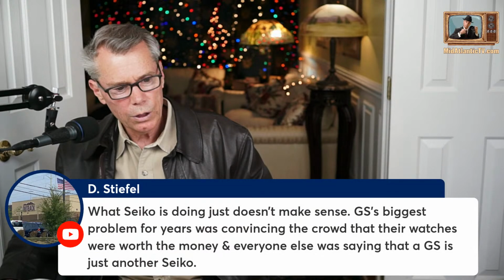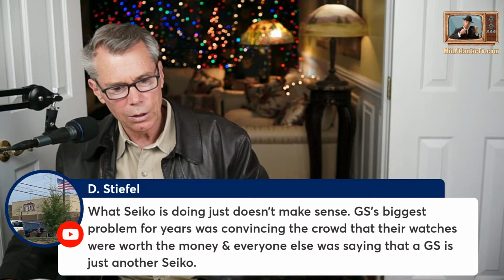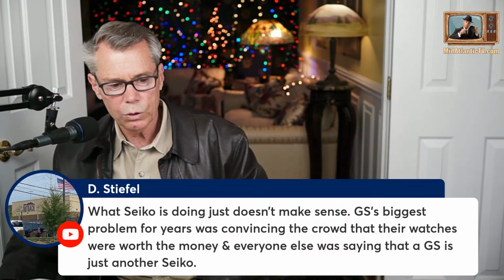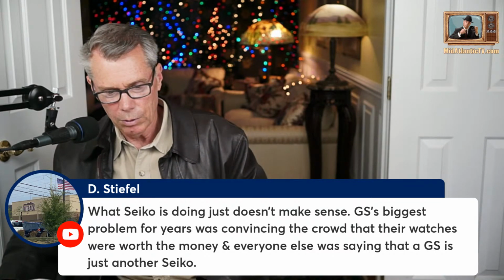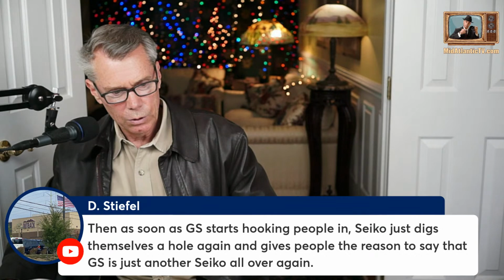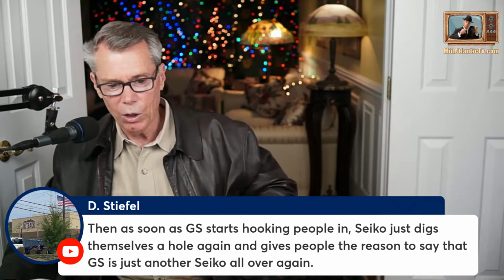Let's see here. It blurs the lines. Okay, what Seiko's doing just doesn't make sense. GS's biggest problem for years was convincing the crowd that their watches were worth the money, and everyone else was saying that a GS is just another Seiko. Like I say, it's great for those of us that are end users. The more stupid stuff that Grand Seiko does, the better. Yeah, I'm cheering them on for the stupid stuff. Then as soon as GS starts hooking people in, Seiko just digs themselves a hole again and gives people the reason to say that GS is just another Seiko all over again. Like I say, rah, rah, rah, I'm all for it.